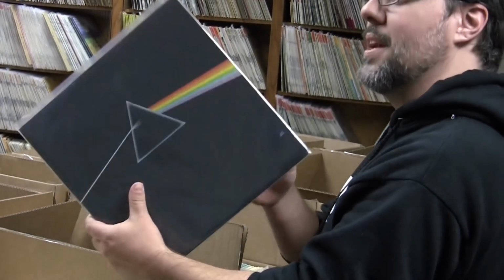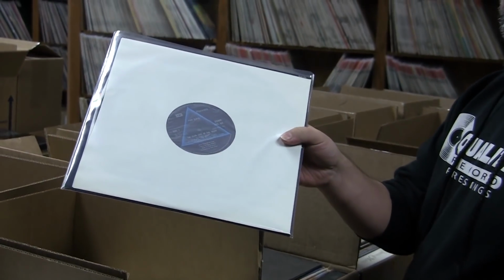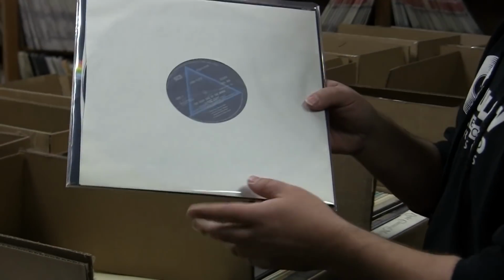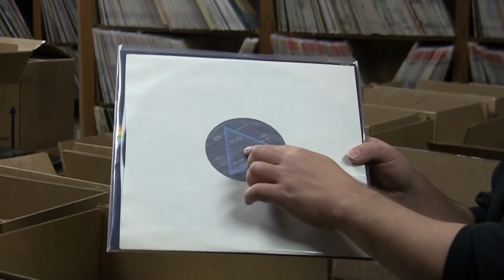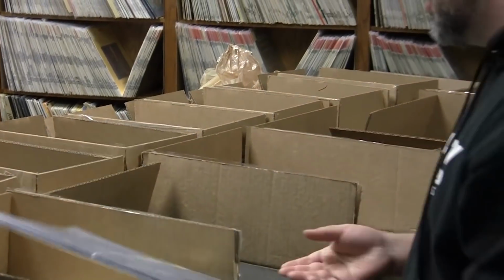This is a Pink Floyd Dark Side of the Moon. This is a blue prism edition. After some research, I found out that this is a second UK printing. The first UK printing would have the entire prism in blue. This one, having the open prism, is still early and hard to find in the States.